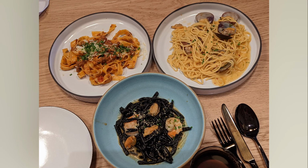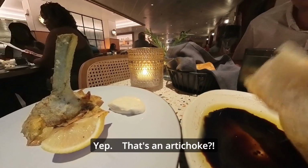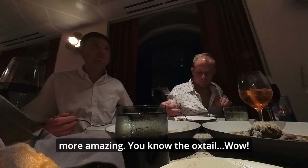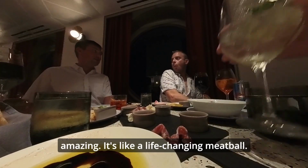At Extra Virgin, I recommend the pork cheek, the oxtail pasta, and the roasted artichoke. Yep. That's an artichoke? I live in California. I know what artichoke looks like, sir. That's not an artichoke. No, the oxtail. Wow, that meatball is amazing.